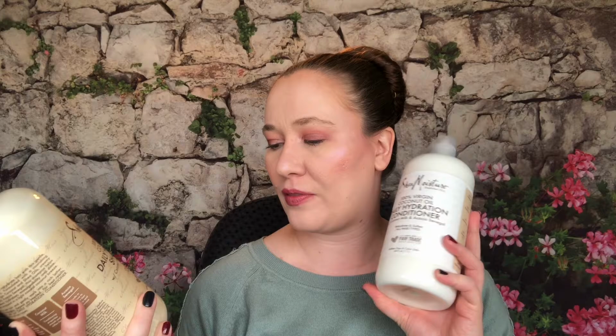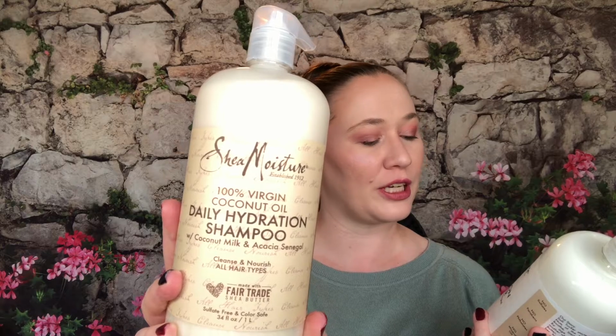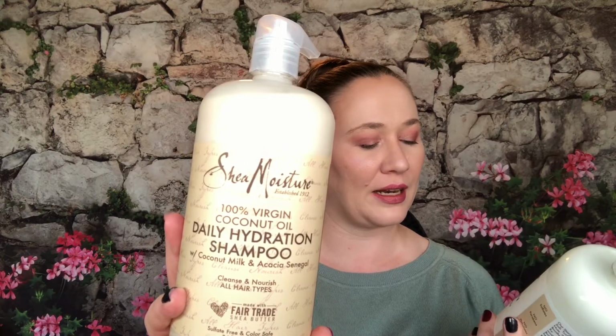Wrapping up the hair, these were a recent sale at Costco. They were $11.99 a piece. I believe these are 1 liters. This is the Shea Moisture, and this is 100% virgin coconut oil daily hydration conditioner with coconut milk, and I don't know how to pronounce that, but I did get the shampoo.